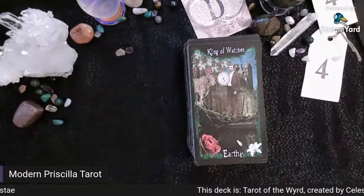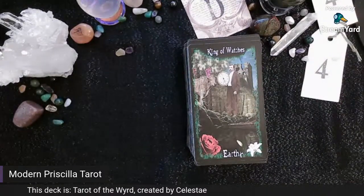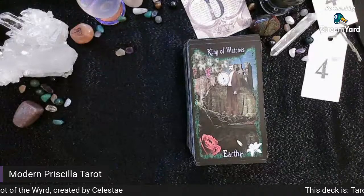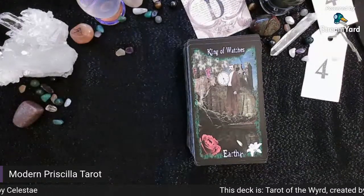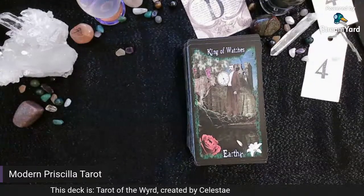Alrighty. Well, that is Tarot of the Wyrd. I hope you've enjoyed it. Please check me out. I'm going to be doing a lot more of these quick peeks. I've got quite a few cool decks to show you.